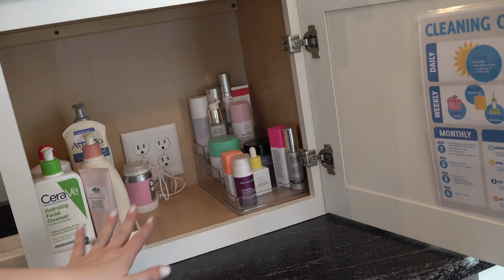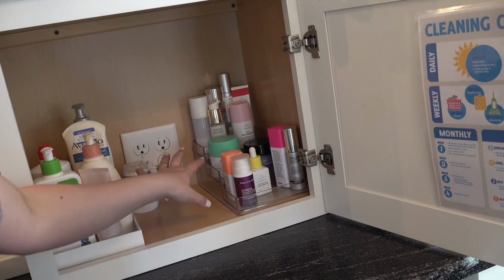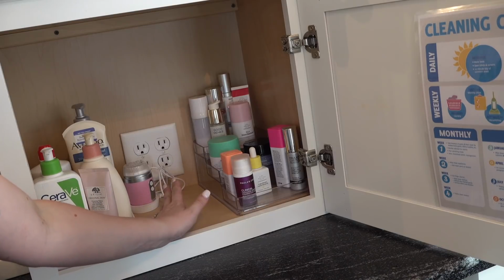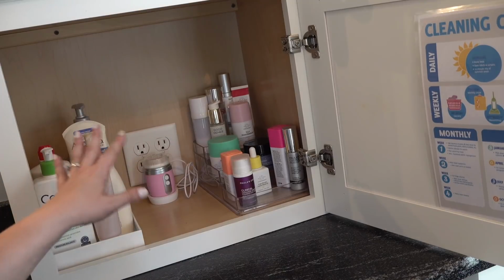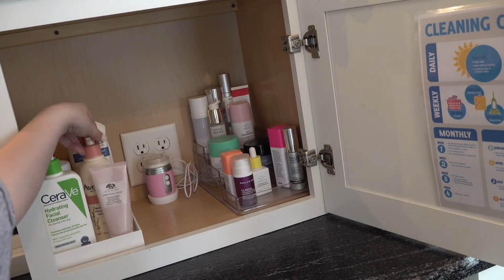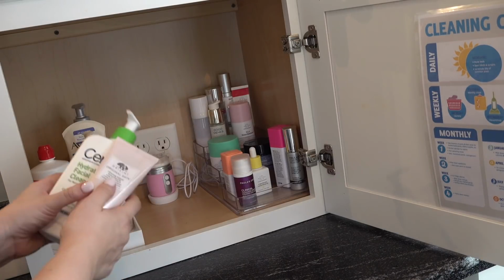I like the idea of having some space here to breathe. Like if there's something new I get that I want to try out and I kind of want it front and center. You know what I'm saying? It's just nice to have breathing room because then if I want to switch things around, I can. It's no big deal. But like I said, I have my two things I use every single night, my makeup remover and my cleanser, boom.